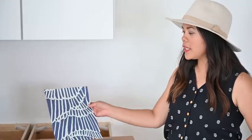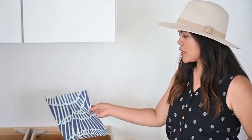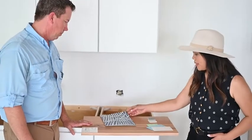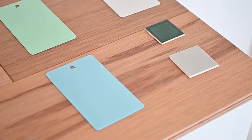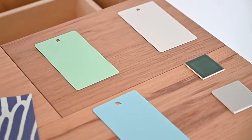It's a flex space considering so many people are working from home these days. And so I think that this was going to be a really fun way to give it some personality. And then we are going to be doing some tile from BW Tile. And we're going to be doing the entire bathroom in that, just to pay homage to the period.